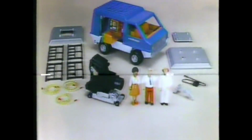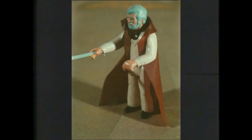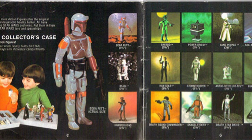What's more important about the Adventure People was that they didn't go unnoticed by other toy manufacturers, specifically Kenner. And by the end of the polyester decade, we were literally awash in 3 3/4-inch goodness.